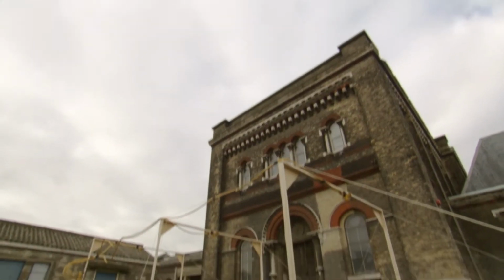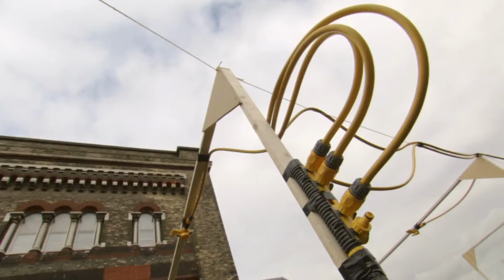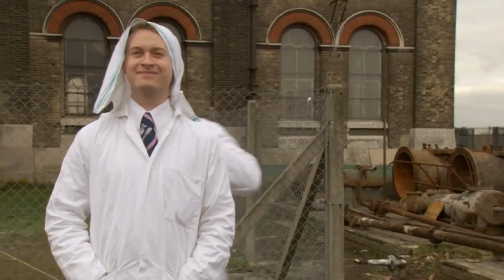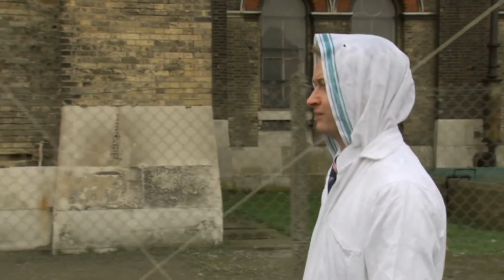To solve this universal dilemma, we built this device, called the Precipitation Monitor 3000, also known as some sprinklers and a few bits of wood. So here's the experiment. First up, walking through the rain.